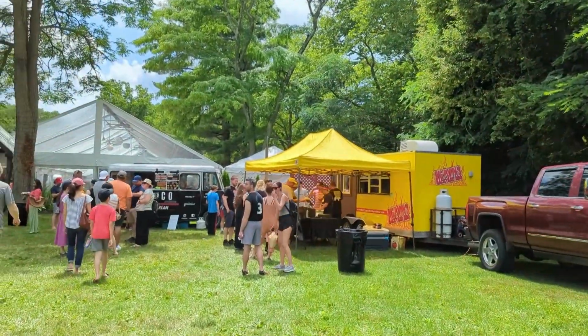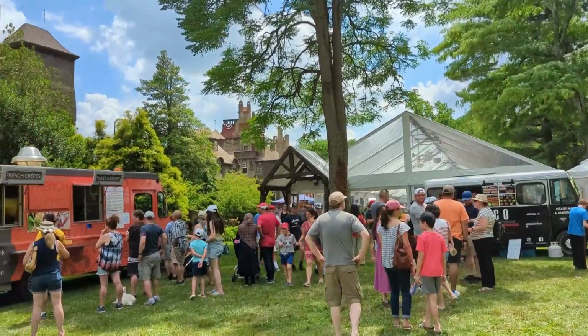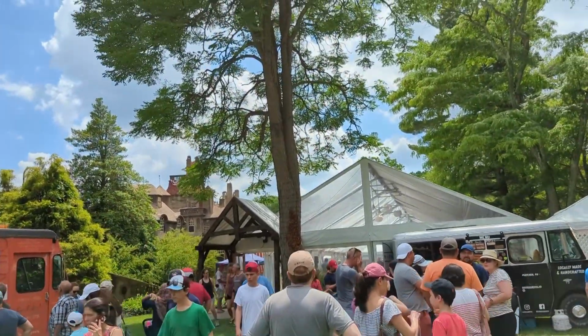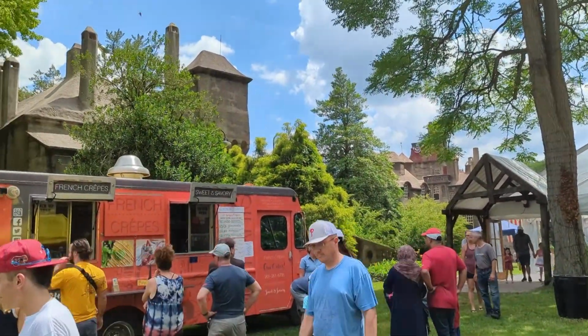The Mercer Museum and Fonthill Castle are known for their featured events, such as the 4th of July celebration, which is held on the property, and you can also book a wedding on the grounds.